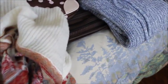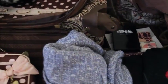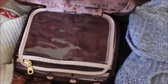This is like a cardigan. It's hard deciding what I'm gonna take on the trip, so I'm just a little bit worried that I'm not gonna have enough stuff to wear.